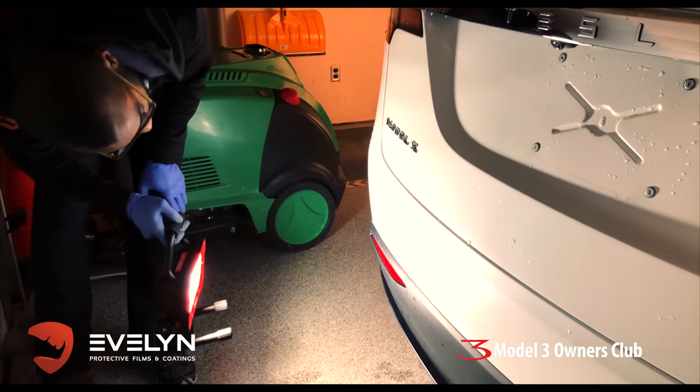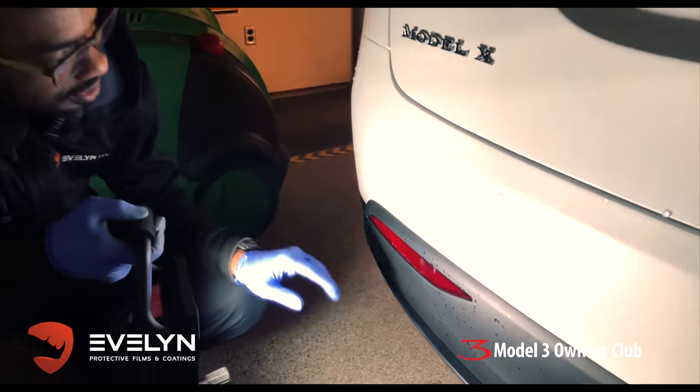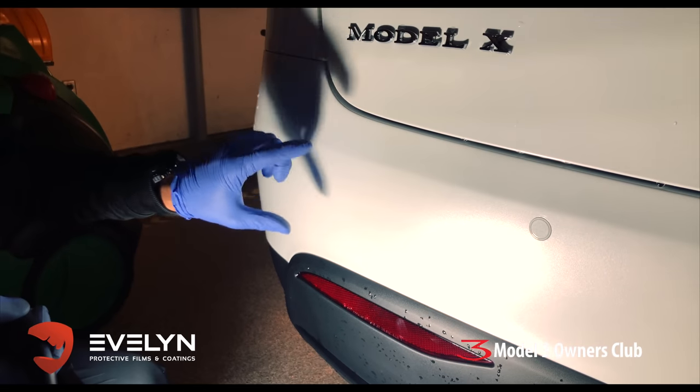The biggest thing after you've chosen your installer is that you now want to speak to the different options you have available. You need to know what types of films you have available. Do you want to use the top tier? Do you want to use a mid-grade? Or do you just want a good film because I'm leasing the vehicle, and I'm going to probably give it back within 2 to 3 years?